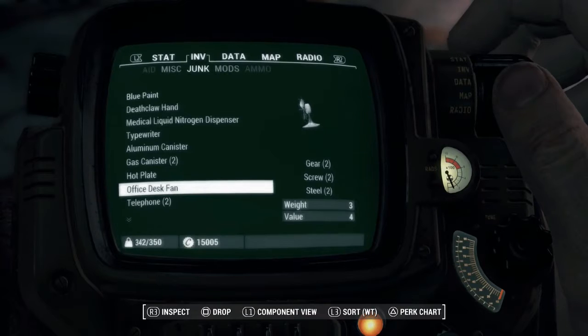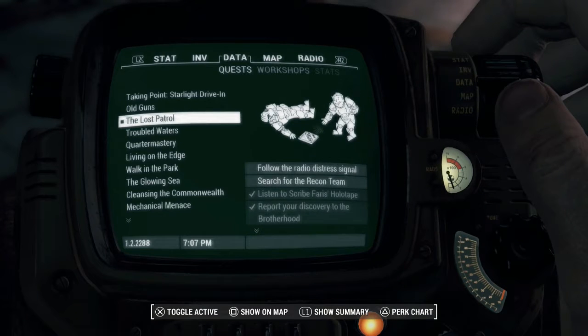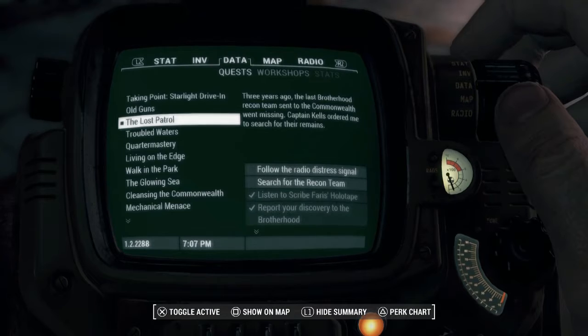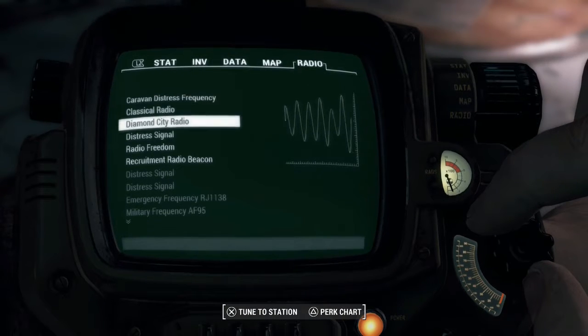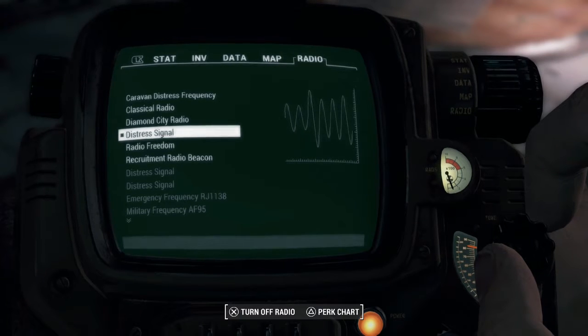Okay, alright. Let's just get back to basics. Let's go over to data, let's look at the quest. Follow the radio distress signal. Maybe search for the recon team. Alright, I'm searching for the recon team, but I don't think I'm following the radio distress signal. And now that I'm thinking about it, there's a radio tab, right? Distress signal. Okay. Am I doing it?